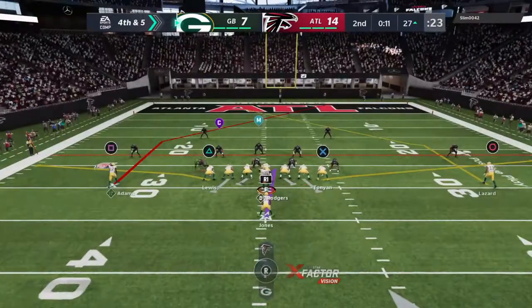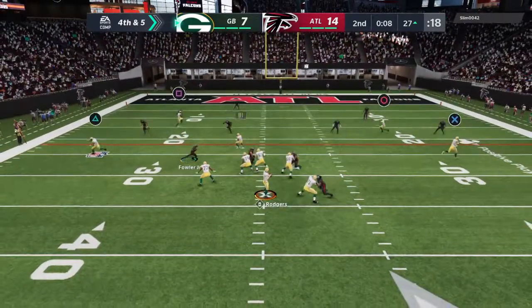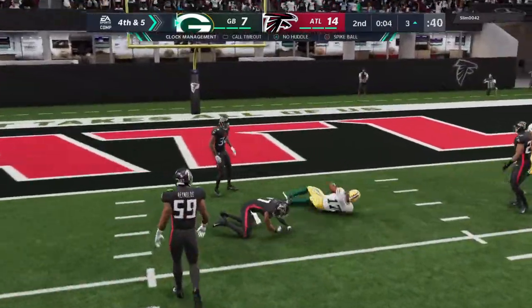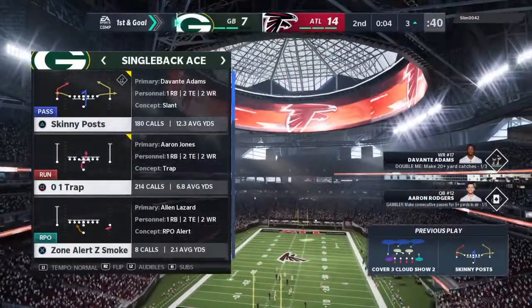They're going to line up to go for this on 4th down. Rodgers stays on the field. They'll go for it. It's Rodgers. And Adams has it complete. And they will eventually get him down, but he's inside the 5 all the way to the 3.